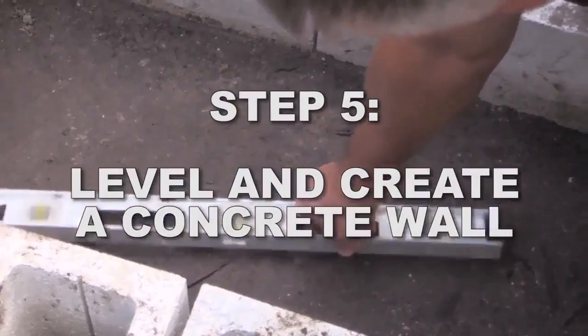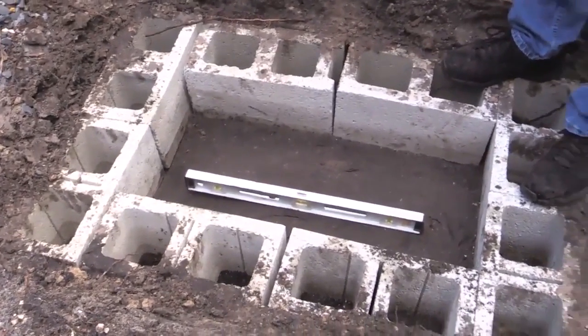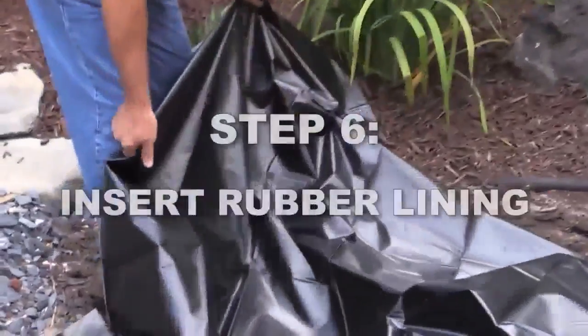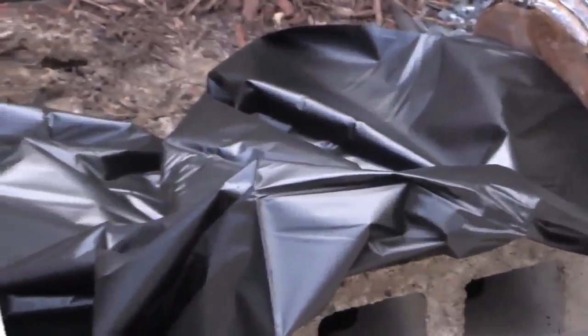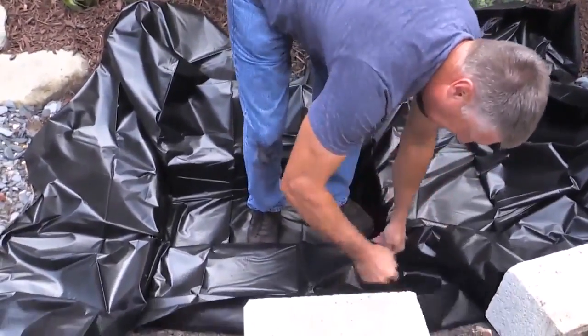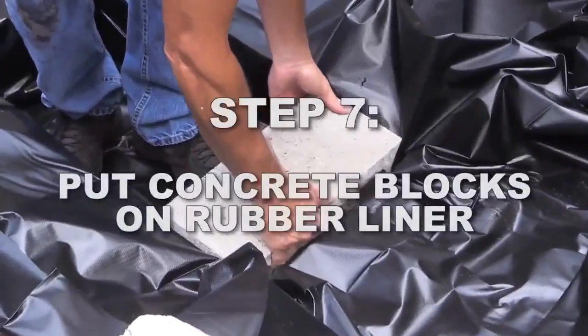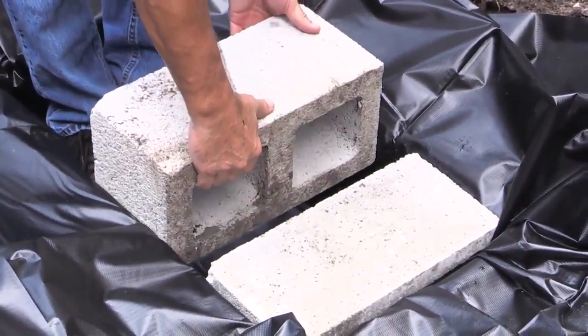You want to make sure that the center is level so that when you put that urn down, the water is going to spill over the urn properly. Step 6, you put the rubber lining down, flatten it out, and then trim all the excess off. Give yourself enough so that when the water spills over, it's going to travel back and go into that pit. Step 7, you put the concrete blocks inside that framework you just created, on top of the rubber liner.